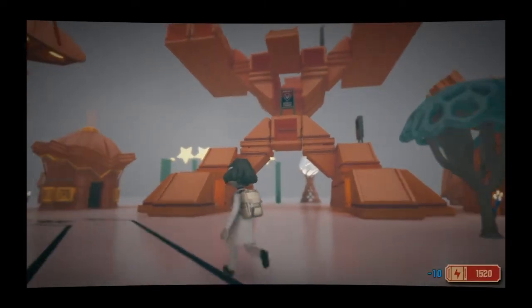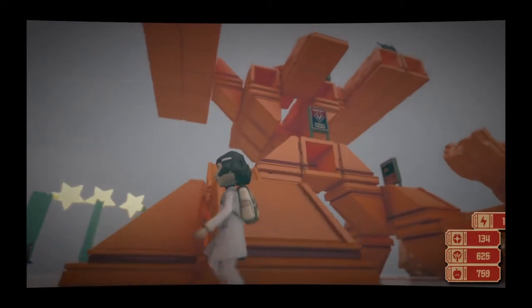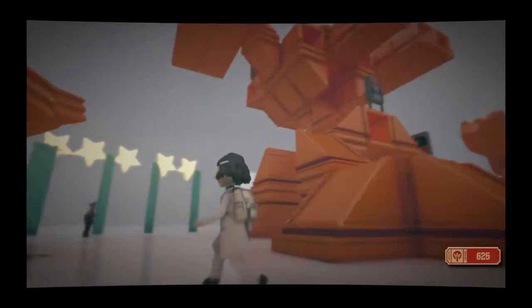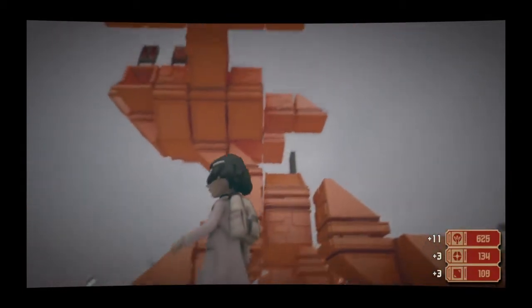Now, this one almost looks like a miniature robot. I did come across Optimus Prime. Godzilla destroyed it, and I was unable to get it on film, which was very disappointing.